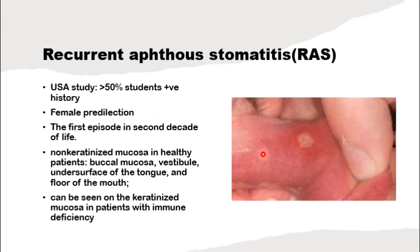It affects mostly the non-keratinized mucosa of the oral cavity in healthy subjects, including the buccal mucosa, the oral vestibule mucosa, the undersurface of the tongue, and the floor of the mouth. But it may also affect the keratinized mucosa of the oral cavity in patients who have some immune deficiency.